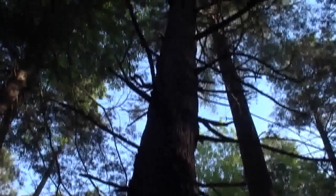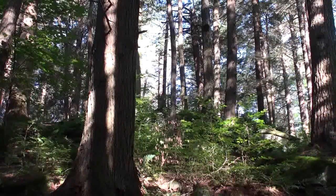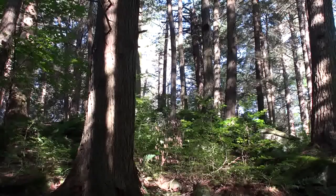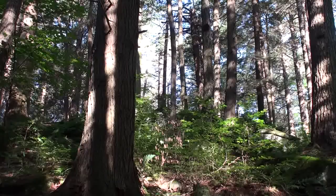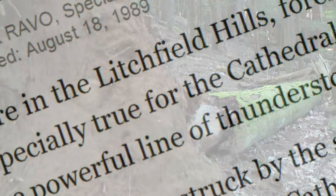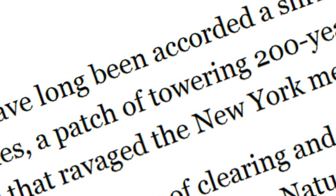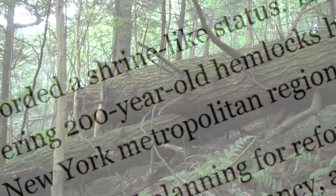But as late as the 1980s, nearly all 42 acres of the hilly preserve was bristling with white pines of 200 to 300 years of age. In July of 1989, however, this ancient legacy would quickly come crashing down as a chain of tornadoes ripped across the preserve. 34 acres of centuries-old forest was leveled in a matter of minutes.